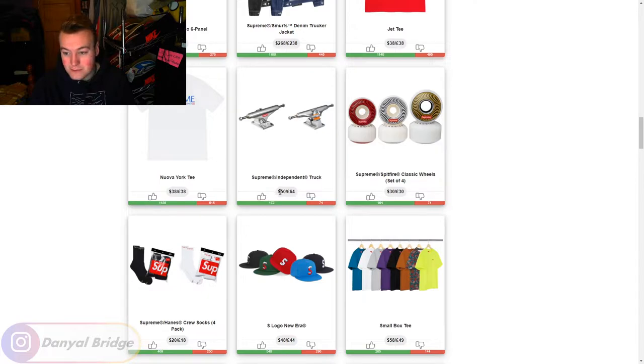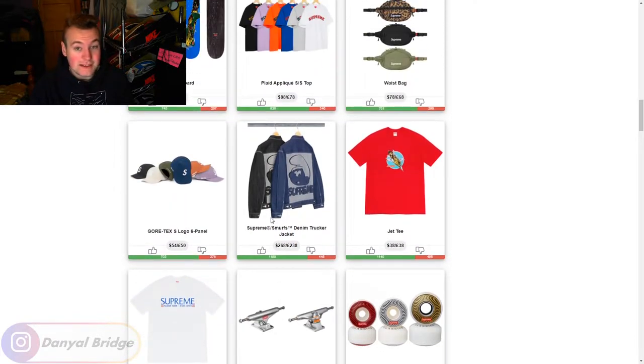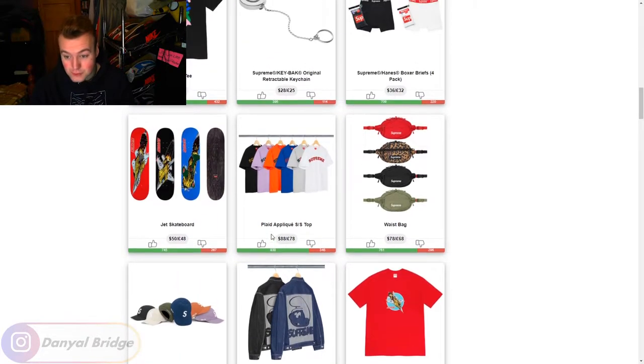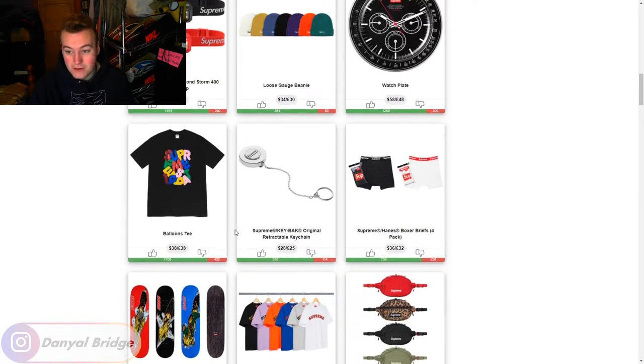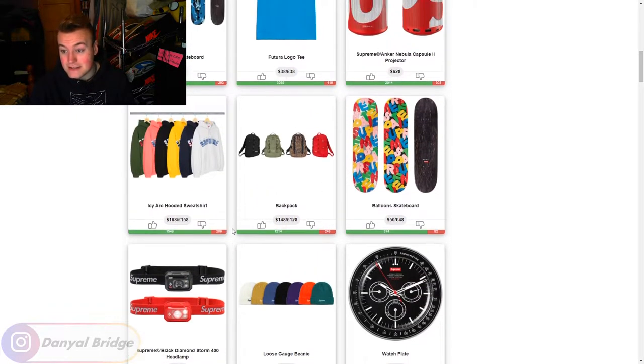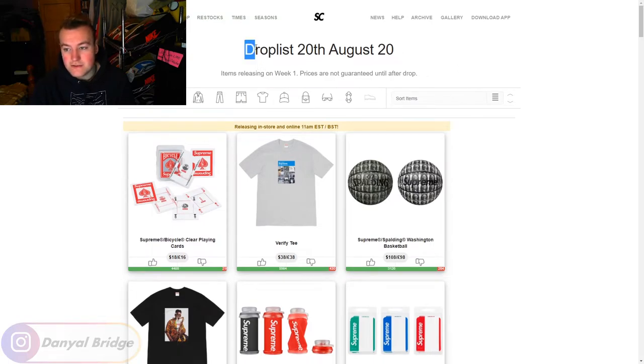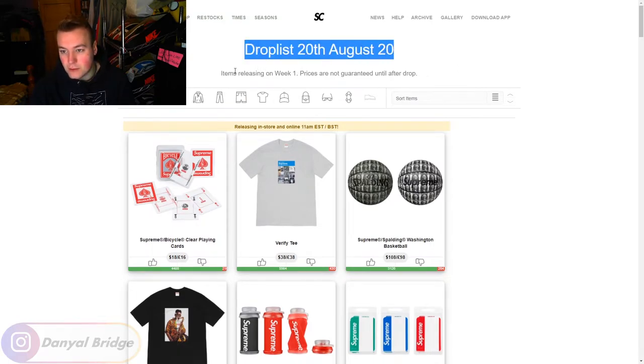It's got its estimated retail price underneath everything here. Again, the retail price is not confirmed until after the drop. These are just estimates based off the track history of Supreme releases. But yeah, this is pretty wild. What I thought was quite interesting is it's dropping on August 20th, 2020.